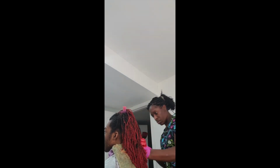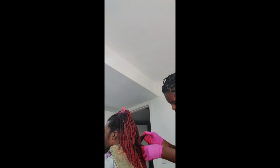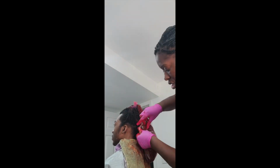It didn't really take that long to do his hair. It took about 2 hours total to do the color, the maintenance, and the styling. So I only captured the coloring, and then you'll see here at the end the style that he was looking for and what we ended up with. And as you can see, the color is a little bit darker than what it was when I applied it. And I'm going to end the video here.